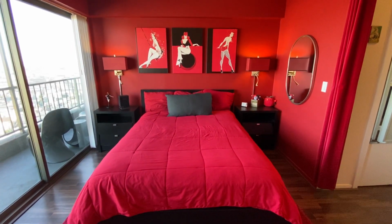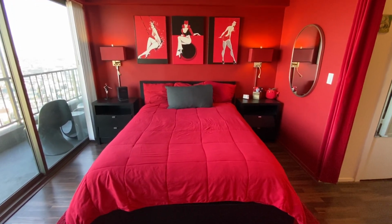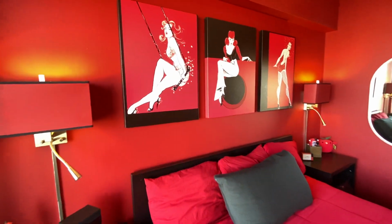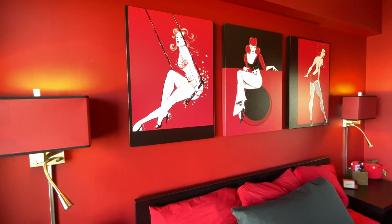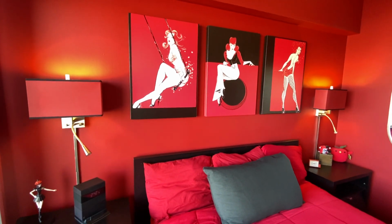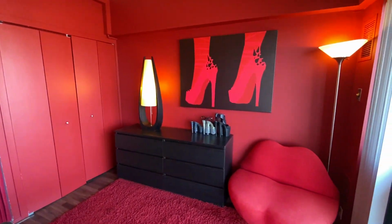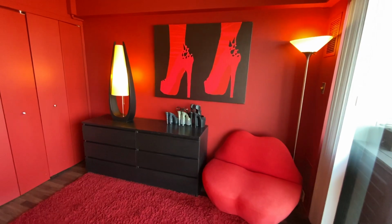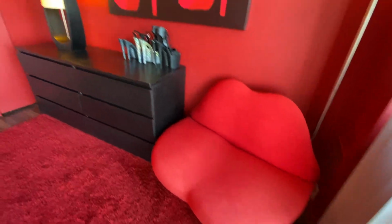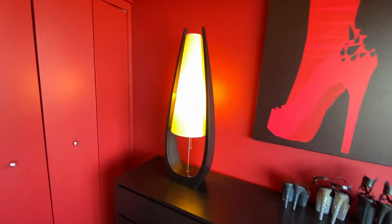It's really nice at night. It's got this total cozy, sexy bordello vibe. I've got custom artwork, though I keep saying custom. I mean, all artwork's custom, right? But I did really seek out artwork that would fit my mood, my aesthetic here, going for the whole red and black thing. Also, I've got a Lips chair here. These are Jupiter Gatling shoes, and yet another design lamp.